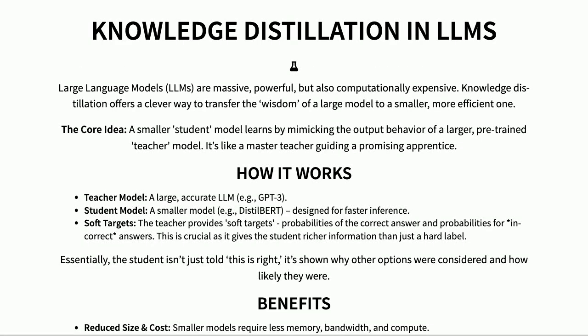Okay, let's talk about knowledge distillation, a really smart technique for making large language models more manageable. Basically, we have this huge, powerful teacher model like GPT-3 that knows everything. But it's slow and expensive to use. Knowledge distillation lets us create a smaller student model that can still perform remarkably well, mimicking the teacher's behavior.